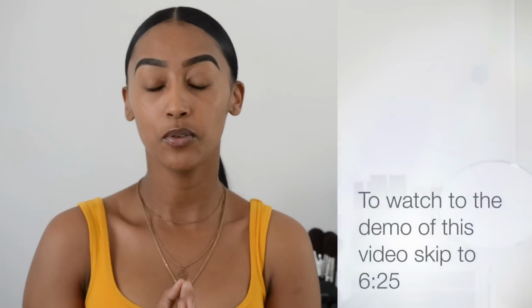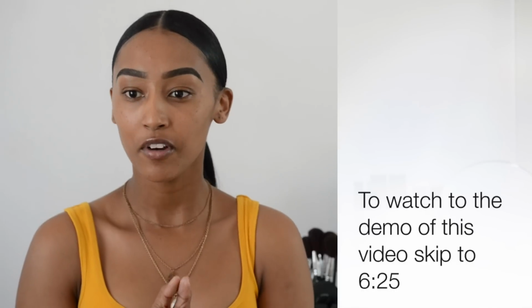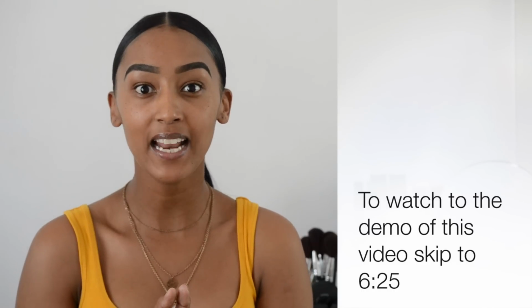Anyhow, before we get to the foundation, I just want to very quickly mention that Maybelline has been doing the most. They have everything you need where makeup is concerned, from a color corrector to a face primer to a mascara, blush, highlighter, lippies, you name it, they've got it.